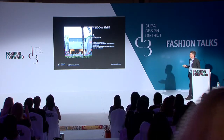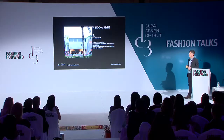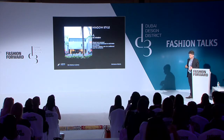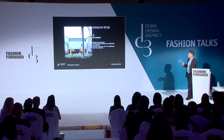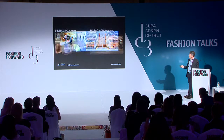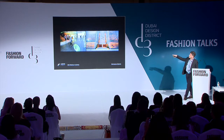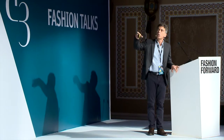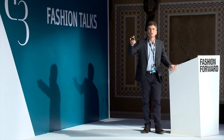But there are also some nice new interventions. This is the Los Angeles epicenter of Prada, where there is no window in this case. Passersby can just walk and go inside the store without realizing that they moved from the street to the store. There are, as you can see, between the threshold of the store and the pavement, holes that function as a real window display.